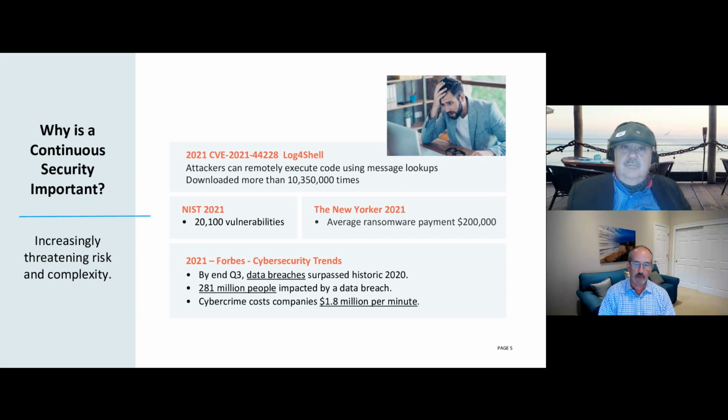We know it's important, but let's look at some of these numbers. They're staggering, Mark. Yeah, and concerning for sure. These are just examples that you can Google in 5 seconds and you'll find a lot of different examples of security concerns. But the Log4Shell issue certainly startled a lot of people recently. A lot of dev people and security people and DevOps people had to jump on that, and it took weeks to apply patches and resolve the concerns that came out of that one item alone. That's just a recent example.